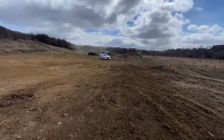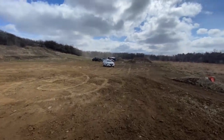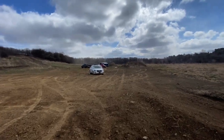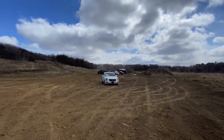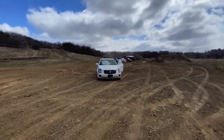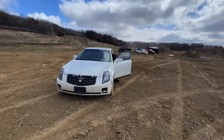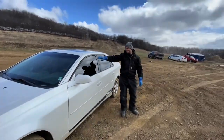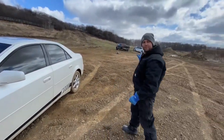What happened? What happened? It's having too much fun. The fun meter is shut off. Turned it off. Guess what? You ran out of gas? Out of fuel. Oh, how are we gonna get it back? Need to be over there? Yeah.